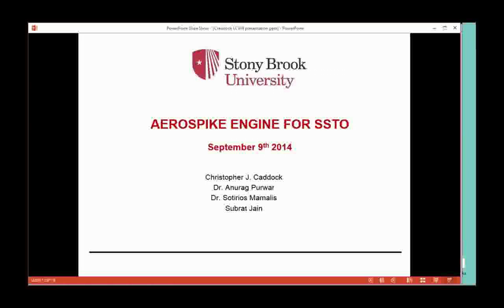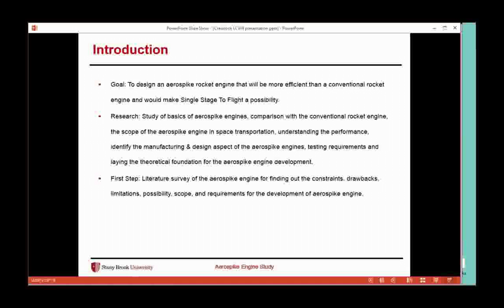So backing up. So the goal basically was to design a single stage to orbit rocket engine. This has been tried many times in the past, so we wanted to first do a feasibility study to figure out, can this work? Is it feasible with today's technology? So we went through a lot of different manufacturing design from different companies and from different papers that were already out there. And now going a little bit further to what I was talking about prior, we focused on the nozzle.